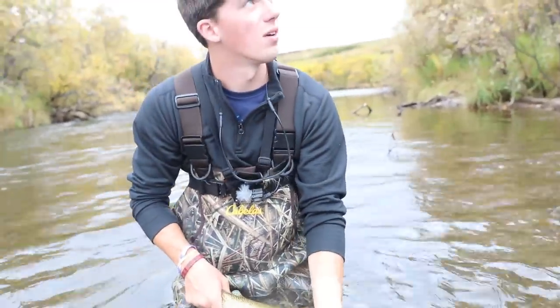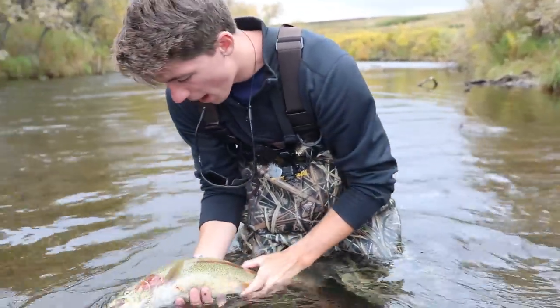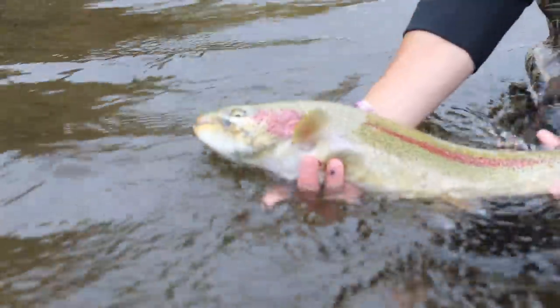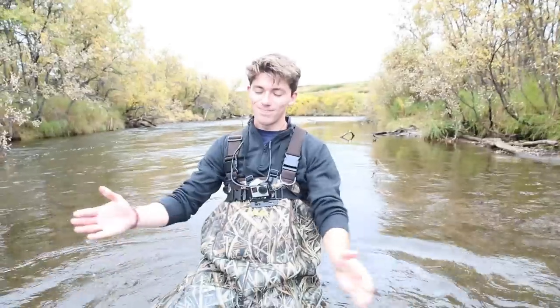This might be pretty much our last fish of the day, you reckon? Yeah, one of the last ones, and it's a really good one. Definitely my biggest of the day. Let's send you back, big guy. Really awesome fish. Slow clap for that one. Thank you guys, that was dope.